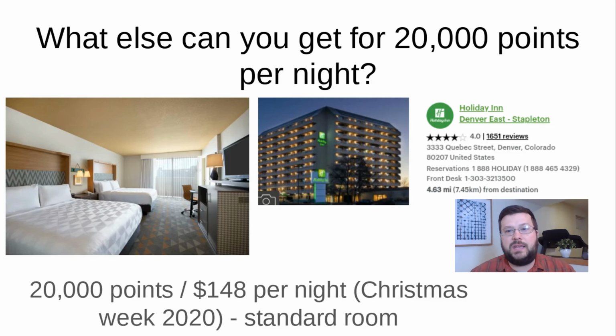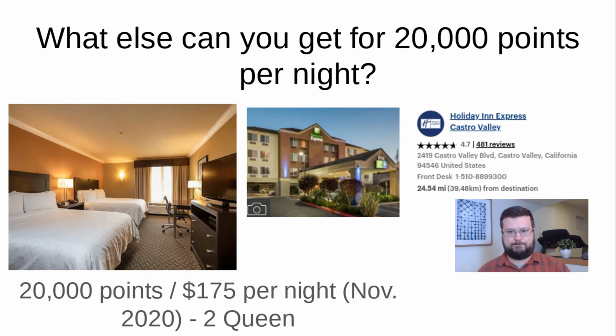Here's one, the Holiday Inn Denver East Stapleton, looks pretty nice. And this was the week of Christmas 2020 that I looked at. It's normally $148 per night, 20,000 points here. This would get you a standard room. But hey, you're getting in the week of Christmas. The Holiday Inn Express, Castro Valley, California, would be 20,000 points or $175 per night. And that was during November of 2020. That would get you a 2 queen room.